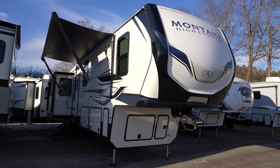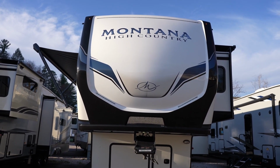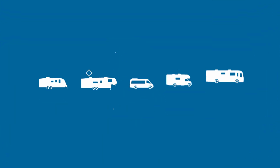You want to hit the country and do it in high style? Time to check out the Keystone Montana High Country full profile fifth wheel lineup. Keystone is America's #1 manufacturer of luxury fifth wheel models, and the Montana High Country certainly hits some huge points in luxury RV camping. We'll go through a few select floor plans here, but first, let's check out features making the Montana High Country so fantastic.